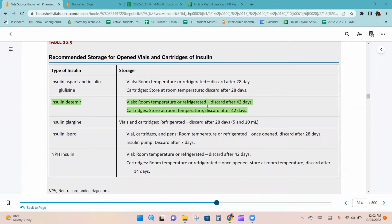So for insulin aspart and insulin glulisine, the vial should be discarded after 28 days and the cartridges as well. Insulin detemir, this one's important. This one is good for 42 days, and it's the only one like that besides some NPH insulins.